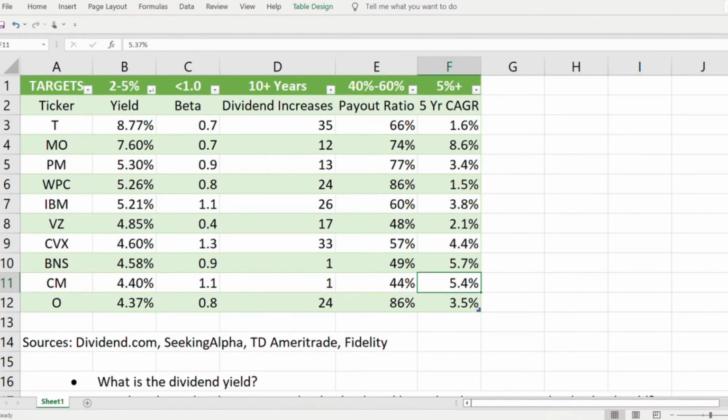And last, to round out the top 10, my top 10 recos for cash flow, we've got none other than Realty Income with a yield at 4.37%, a good beta at 0.8, an incredible 24 years of straight dividend increases, a 86% payout ratio. Again, they are a REIT, so they have a little bit different legality around what they have to pay out, and a good 5-year CAGR of 3.5%.